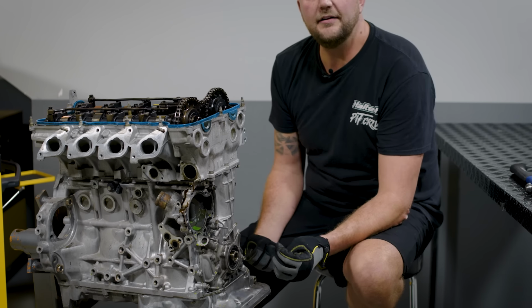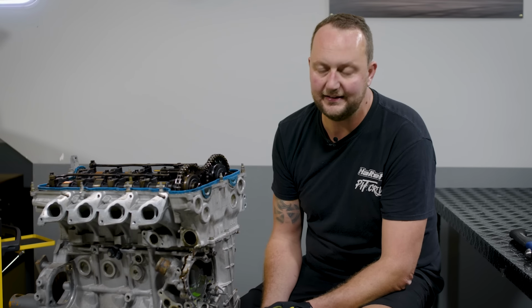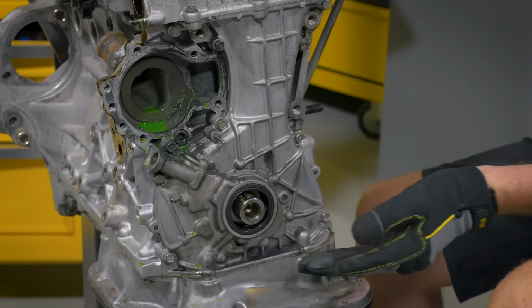You can see why it's so time consuming to get to that now that the engine's stripped down. It's quite a lot of work to get here. There's a seal along the bottom here. That's the sump. And everything's all glued together.